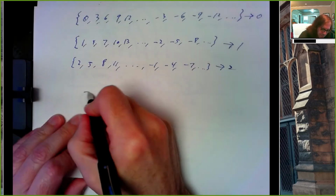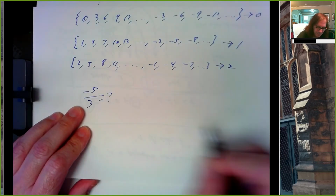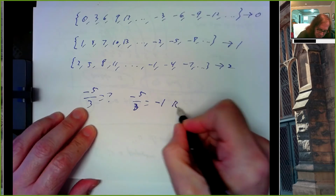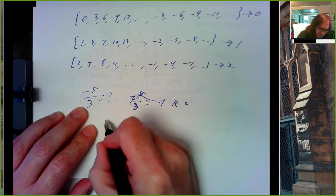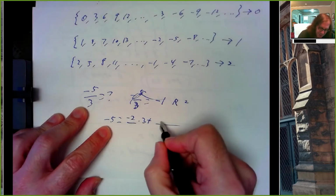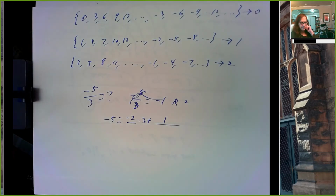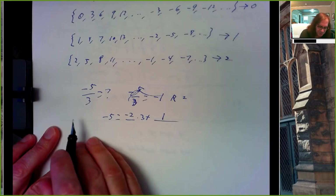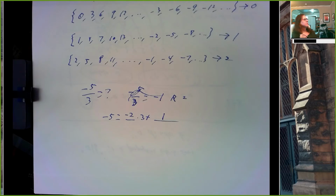Minus 5 divided by 3, is that a remainder of 1? Good question. So I think it's negative 1 with a remainder of 2. Well, let's write it out. Negative 5 equals something times 3 plus something. So negative 2 times 3 plus 1. Yeah, so the remainder would be 1. All right, so still confusion, or cleared up now?